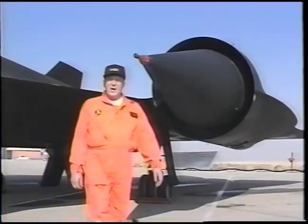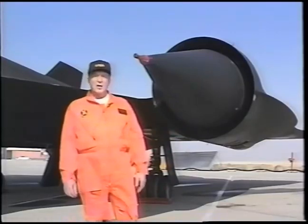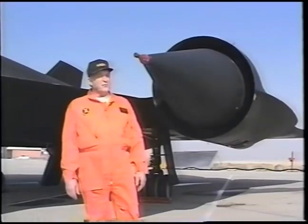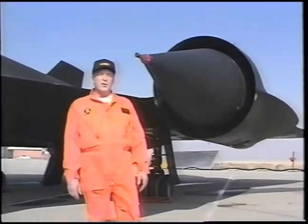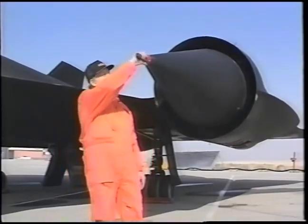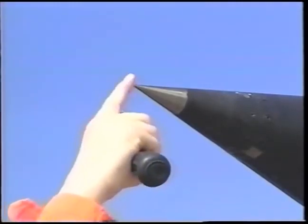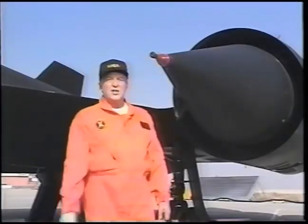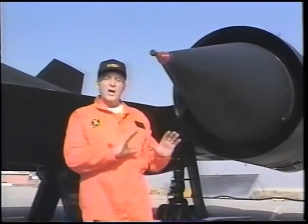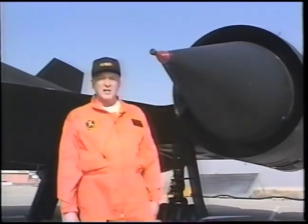The Blackbird is powered by a pair of Pratt & Whitney JT11D-20 engines, known in military circles as J-58s. When operated in afterburner, each engine produces 32,500 pounds of thrust at sea level. This cover is here for a reason. The tip of this inlet spike is sharp, really sharp. Jet engines don't run very well on supersonic air, so you have to slow the air down before allowing it to enter the engine. And that's what this inlet spike does.